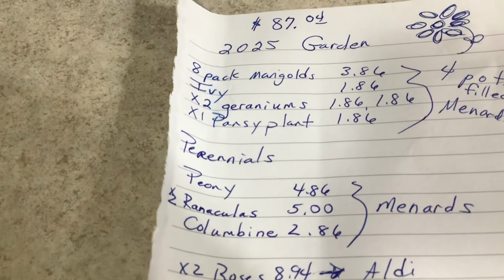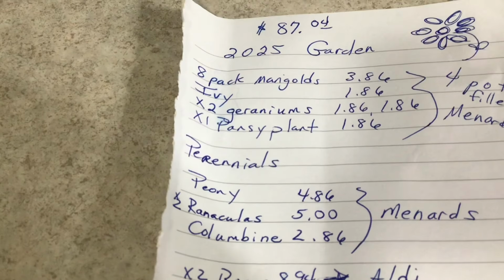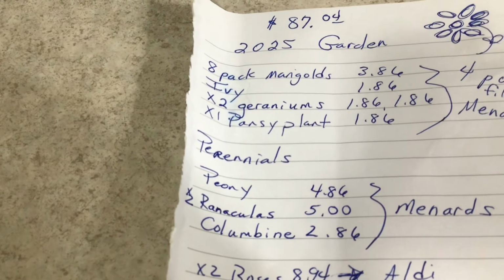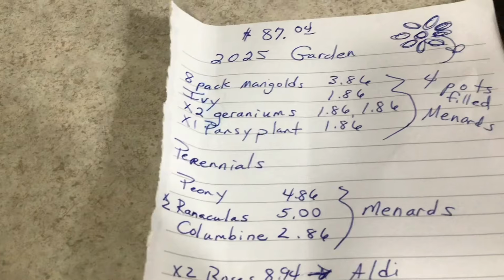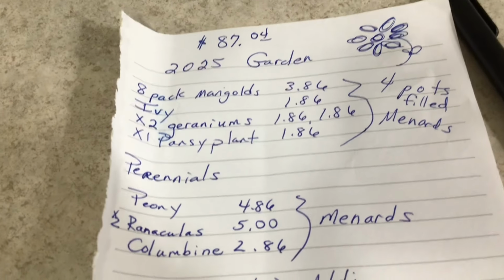I started gardening on this deck 16 years ago. It's a 3-foot by 8-foot deck, and my budget back then was basically zero. I was going to school. I didn't have a job at the time. It eventually got to 35 and then 65, and it was supposed to be 65 this year. Unfortunately, we made a trip to Menards, and that's where I kind of blew the budget up to $87.04.